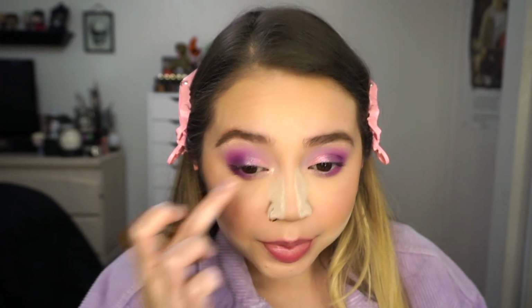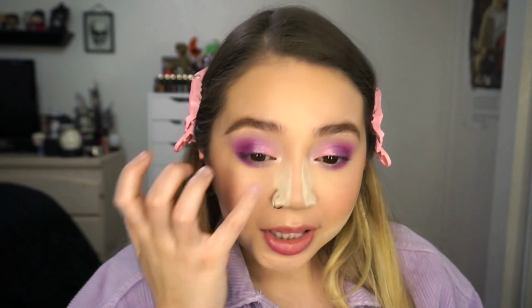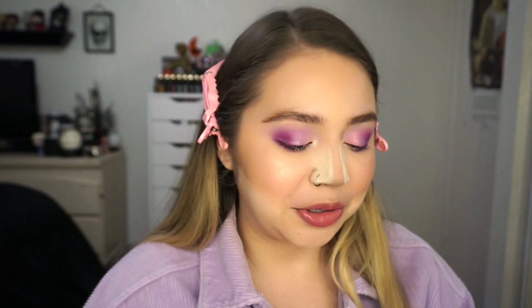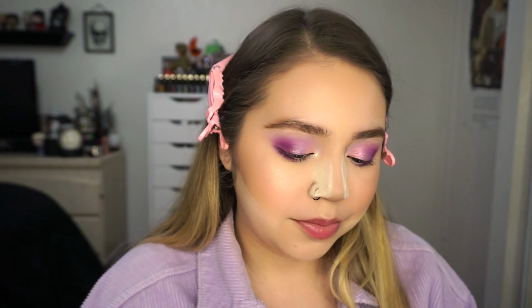Just putting it on with my pinky and then blending it out. Okay, yeah. Ooh, that's pretty. That color is also really pretty too. Or should I put that pink shade in my inner corner? Should I? I don't know. I really like this gold shade in here. I think it's really pretty, but I also feel like that pink shade would look really pretty. Take a little bit. A little bit won't hurt. On top of that, I feel like it'll be really pretty.